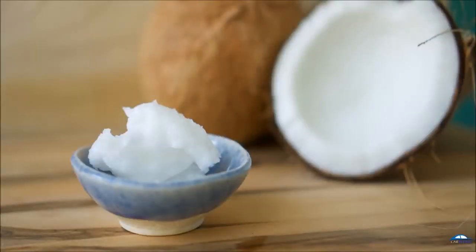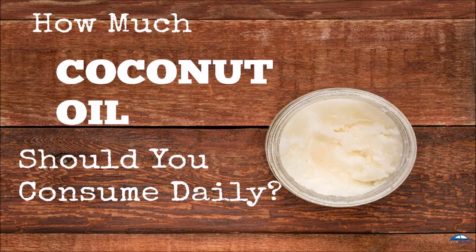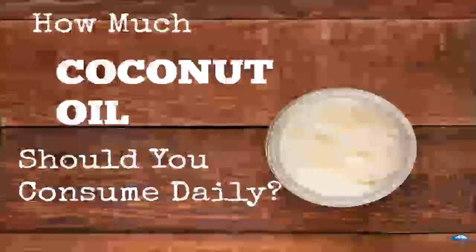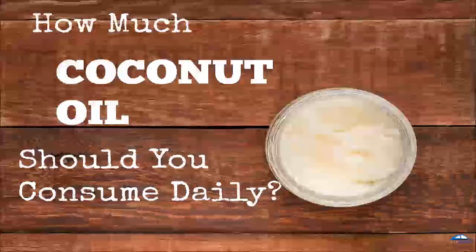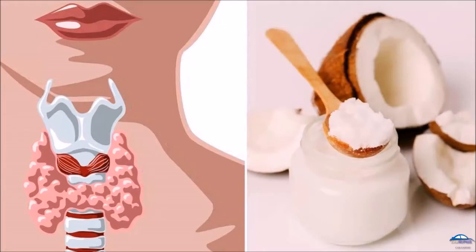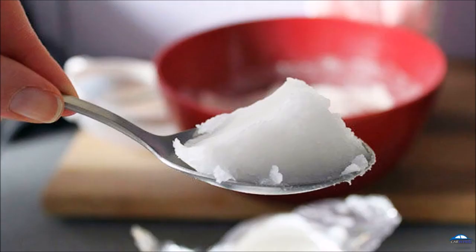5. Treats dry, flaky skin. Low thyroid hormones in the body can cause dry skin. When applied topically, the fatty acids in coconut oil help to restore the lost moisture and improve skin health. 6. Prevents hair loss. A thyroid disorder can affect many parts of the body, including the hair follicles. The lauric acid in coconut oil is able to provide hair with the proteins it needs to stay healthy and strong, to reduce hair loss.